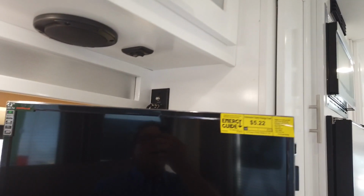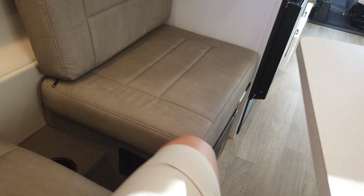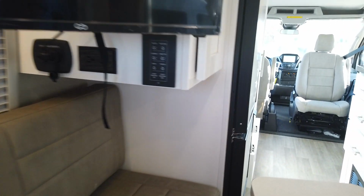Right above the sofa is a black button right here, and when I push that, the sofa starts reclining, and I can actually kick back and relax and put my feet up onto the jump seat and either be traveling back here or just relax and watching TV.